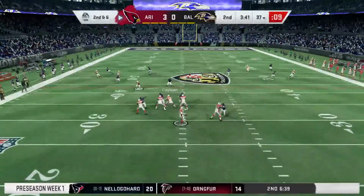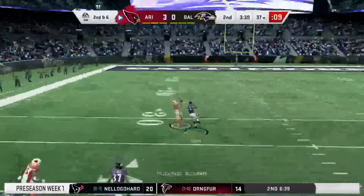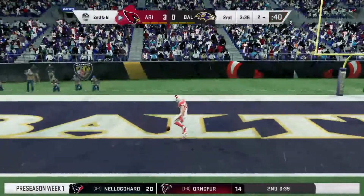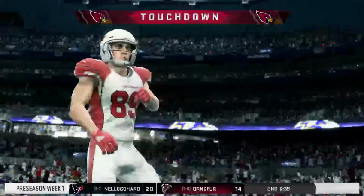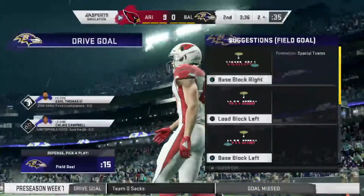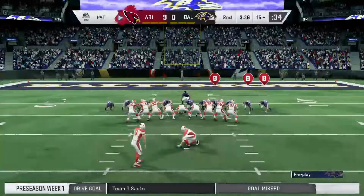To throw on 2nd and 6. Gabbert, he sets, and that's caught inside the 30. Touchdown, Cardinals. And he is Isabella. 63 yards. And the Cardinals push further out in front.